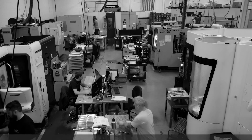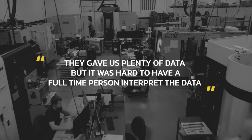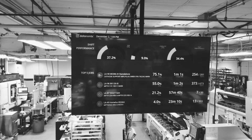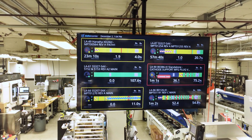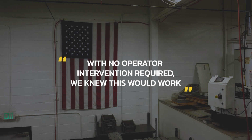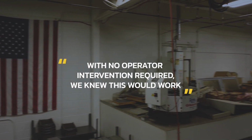With another company and had some limitations as to what we were able to do. There's a lot of back and forth. The biggest problem was that they gave us plenty of data, but it was hard to have a full-time person interpret that data. By happenstance, we just kind of came across Datanomix. Once we started looking at the software and the capabilities of it, and how there's no operator intervention, we knew that this could be something that could work. So we dug a little bit deeper into it and definitely saw the benefit of it.